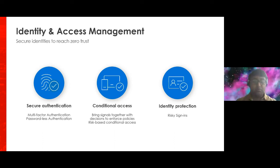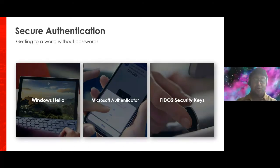Let me quickly jump onto the next slide, which talks more about the authentication methods to start your passwordless journey. So there are three ways you can go passwordless. One is Windows Hello for Business, and Microsoft Authenticator is very well known, and I think most of you are already using Microsoft Authenticator. And next is your FIDO security key.